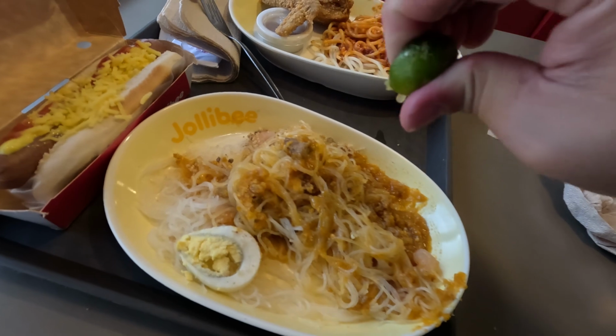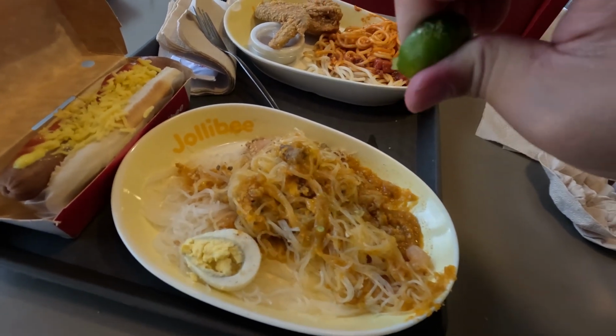Oh man. Let's go. Actually, let's squeeze a little lime first, you know. Oh no. This lime is slippery. Let's squeeze a little lime first. Get some juice out. Okay. Got some nice lemon zest. Ooh, that is citrusy. Anyways, let's give it a mix and let's take a bite because this looks so good. I don't know what type of sauce it is, but it looks very yummy. And let's see how it tastes.